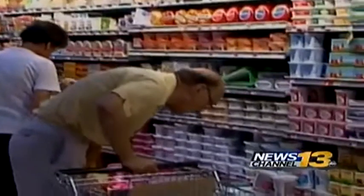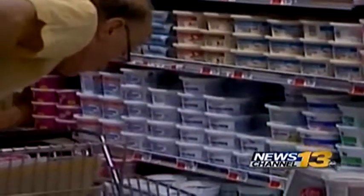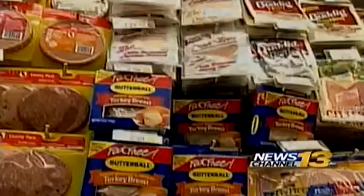Tufts University doctors wrote an editorial in the Journal of the American Medical Association. That's one of our big journals. They say it's not the total fat intake that matters, it's what kind of fat you eat. The fats that are found in nuts, fish, olive oil, things like avocados, they're actually good for you. They lower your risk of heart disease. They lower your risk of cardiovascular disease.